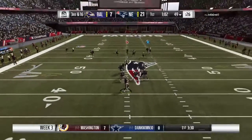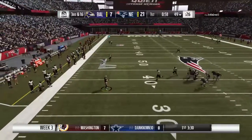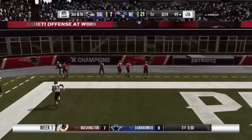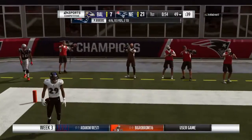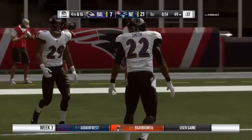Play fake, Rivers. Forced out to his left. Now he's going to go deep down the left side. And incomplete. He can't hang on. Would have been a nice catch. Instead, it brings up a 4th down.